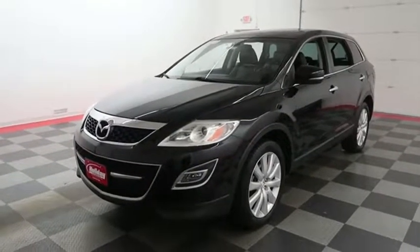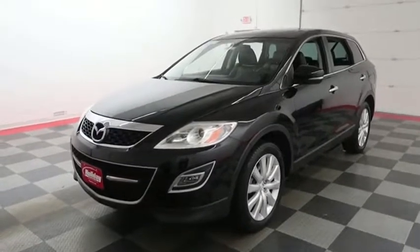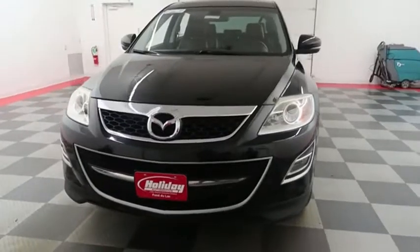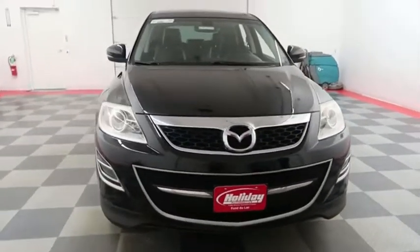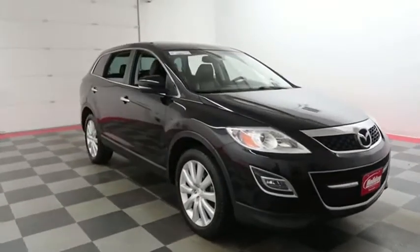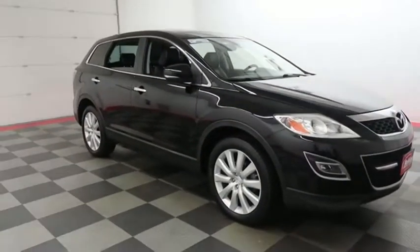Today we're going to be taking a look at a Mazda CX-9. We're going to start right away up front where you have factory fog lamps. Nice chrome accents in the grille. A look down the passenger side. You have alloy wheels.